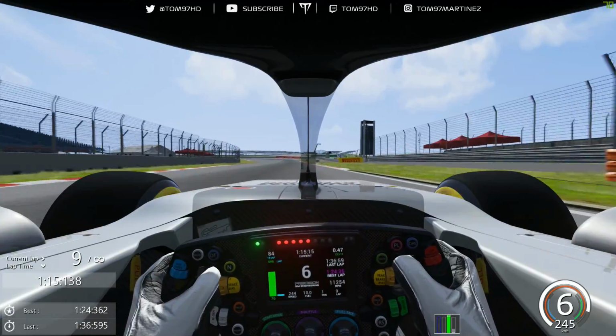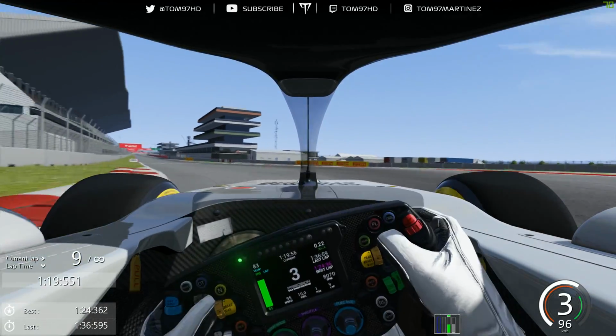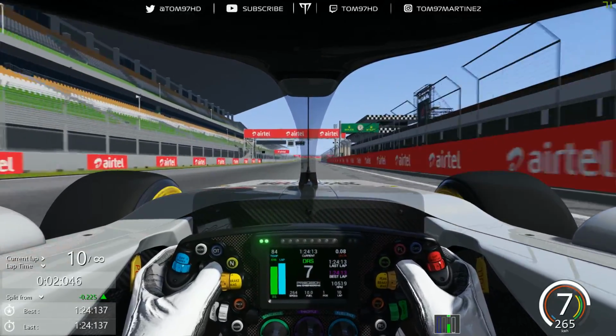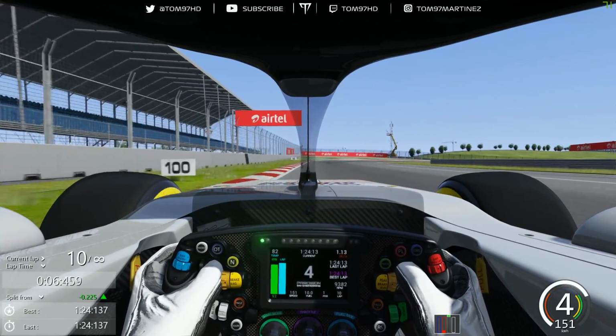Just sure we're about to run out of ERS here. And there we go, we're out. For the run to the line. Back end getting loose again. Oh man. Wow. Only a 24.1. Oh my god. Well, I did not expect that.